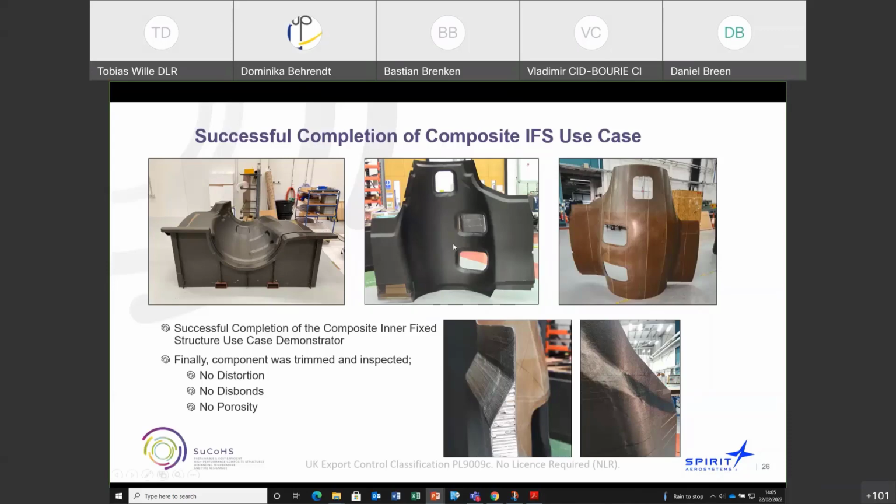Then the middle image and the top right is after we had finished trimming it at Spread Aerosystems. Again, the inspection of the component looked excellent. There was no disbonds either, and there was no porosity.